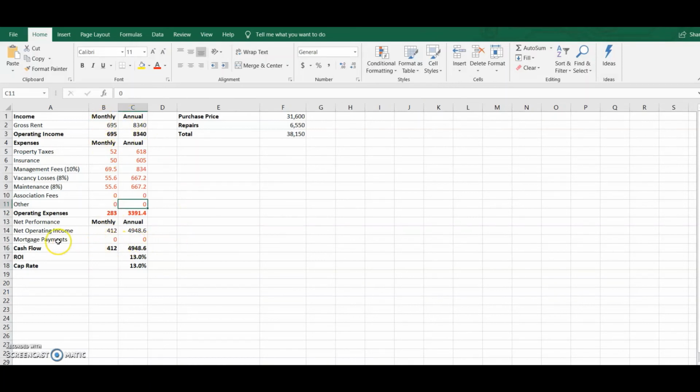So your net operating income on this one is $412, and for the year $4,948. So it gives you a cash flow of $412 a month. So your return on investment and/or cap rate, because it's a cash deal, is 13%. I'll do this deal again a million times.